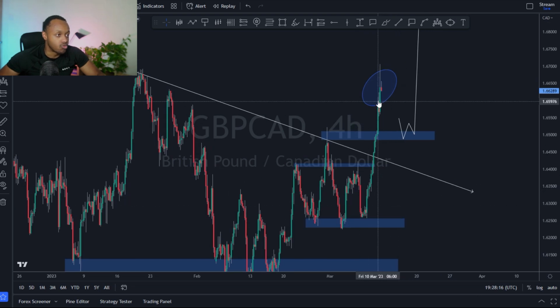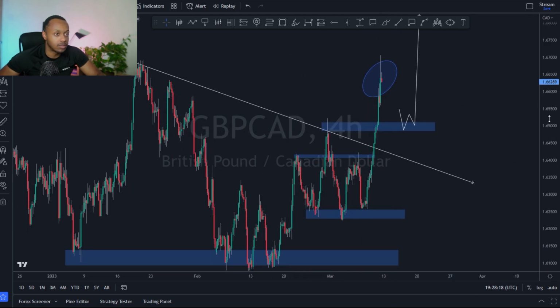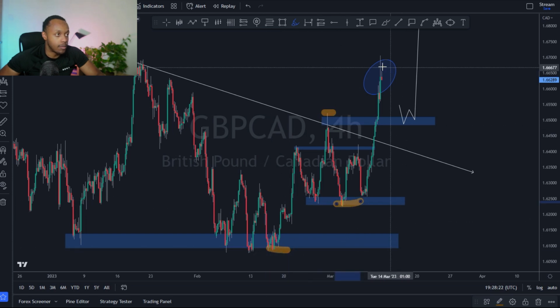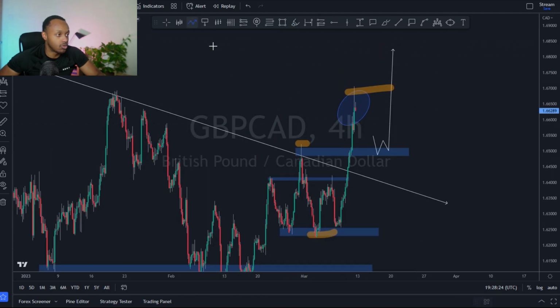But at the moment, we've got a really strong impulse. The market's been creating some higher highs and higher lows here. So all we're looking at doing is just following that momentum. So if you can get a nice healthy correction, retest this level here around 1.65, we'll call it, we'll look for some longs and keep it simple back to this high here.